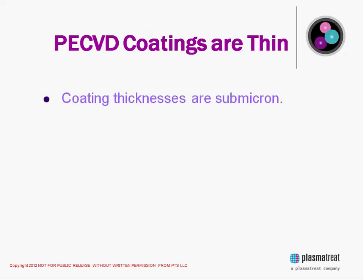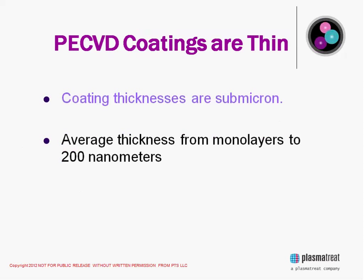We can go thicker, but our core competency is thin. To be used as an alternative to some other techniques that yield thicker coatings. The average thicknesses for most of our processes are from monolayers, so maybe 20, 30, 40 angstrom, up to approximately 2,000 angstrom.